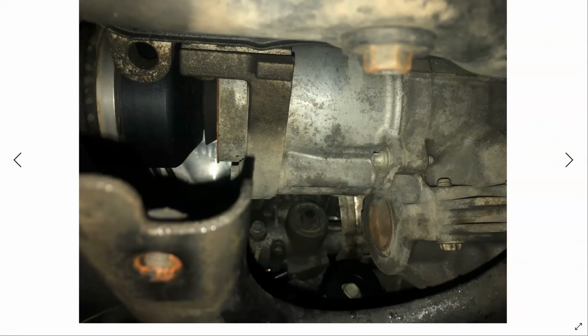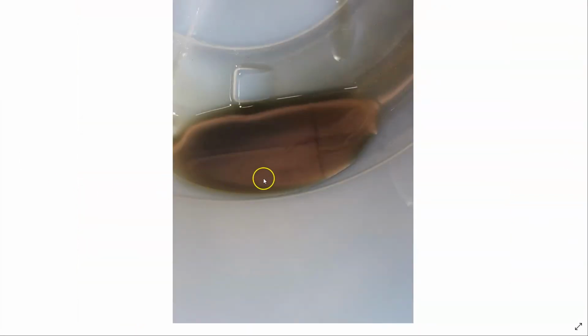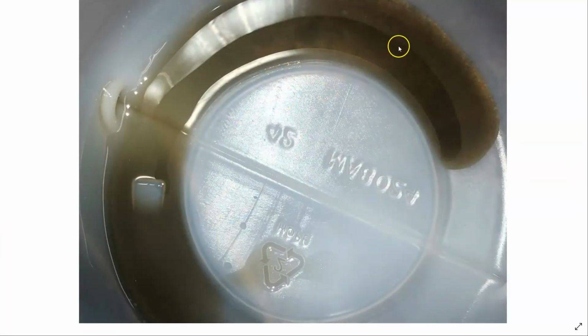A possible cause for this code is low transmission fluid. The fluid was full. Drained a sample of the transmission fluid, but did notice it was dark. And I don't know if you can see here, it's got a little bit of debris in it. Here up in the corner. This fluid is supposed to be almost like a clear varnish, what it looks like when it's new.